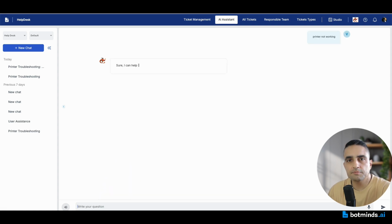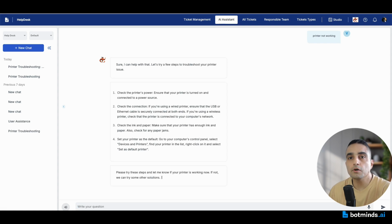So I provide this problem that my printer is not working, and I will get a response from this help desk. I am also logged in, so the system automatically knows my location, my name, or any information that I have already made available through my login credentials. If it does need more information for the ticket to be created, it'll go ahead and ask me that information here. So for my query, which is printer not working, sure, I can help you with that.